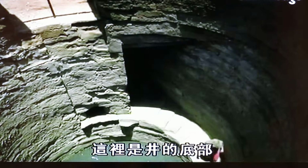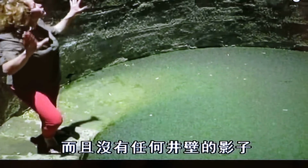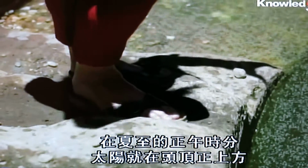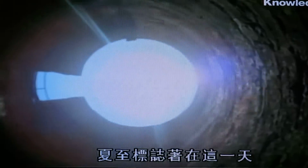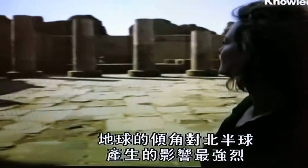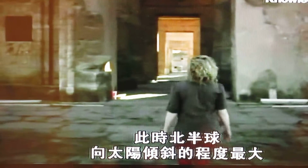Here at the bottom of the well, my shadow is directly beneath me, and there's no shadow at all being cast by the walls of the well. It's midday on the summer solstice, and the sun is directly overhead. The solstice marks the day on which the Earth's tilt has its strongest impact on the northern hemisphere, which is leaning to its maximum extent towards the sun.